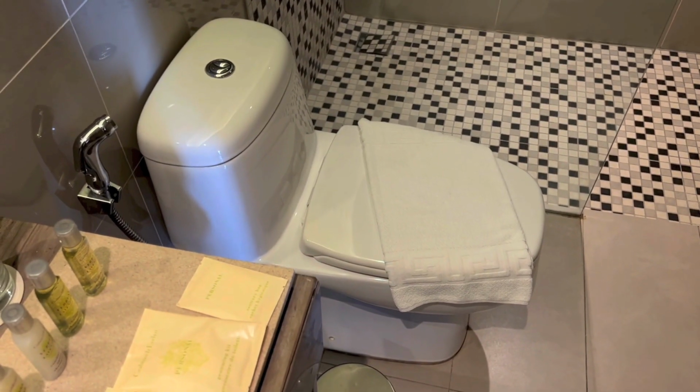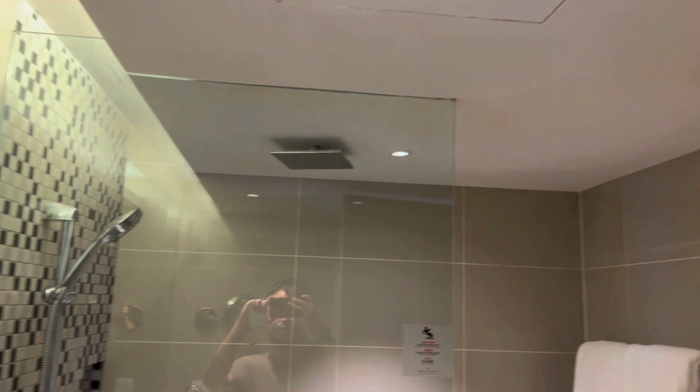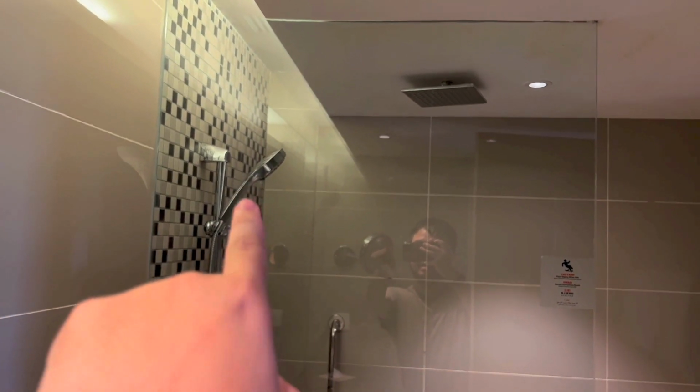Here we have the toilet, as well as the shower area. It is a dual setup, so you have the rain shower above, as well as the handheld shower right there. There are towels right there as well. And hooks behind the door.